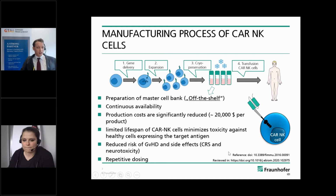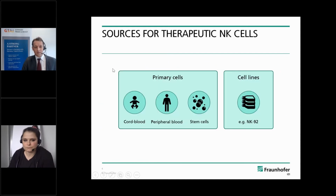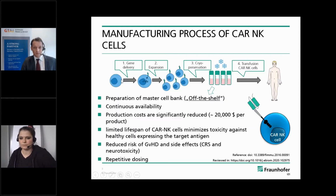Ah, that's interesting. Now, you already mentioned the possibility of using cryopreservation in the case of CAR NK cells. Is there anything else you can tell me about the manufacturing and general handling and the characteristics of CAR NK cells here?